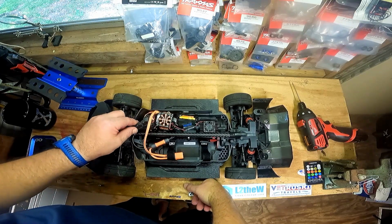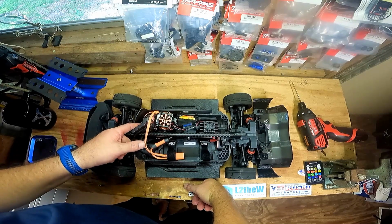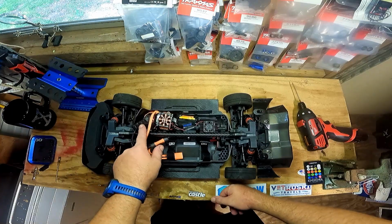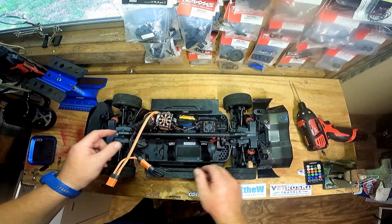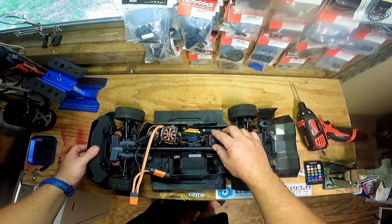Oh, I've got to do something. This switch is really becoming a hassle, because I think the body's hitting these caps right here when I put it on. I don't want to put them down here closer to the drive shaft, but we've got the center brace on here. Looks pretty good.